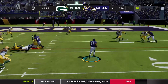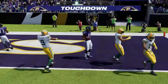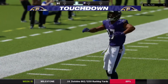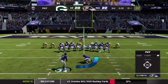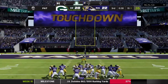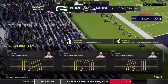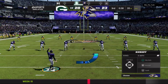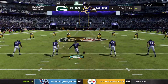They'll go again with Dobbins. He's to the 10, and he'll take it into the end zone for a Ravens touchdown. J.K. Dobbins, his 10th touchdown of the season, 2nd of the game. And the Ravens are able to cut into this deficit here in the final minute of the third. Tucker with the extra point, and this is back to a 5-point game. Tucker now to kick it away following the touchdown.